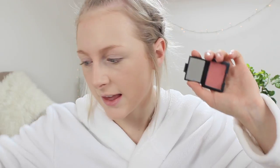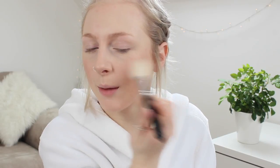So I'm now going to pop some blusher on. I'm going to be using a Nars blusher. This is a tiny little mini one. I've had this in my drawer for ages and I used it for the first time the other day and I loved it. It is the Nars Deep Throat Blusher. It looks like this, really, really pretty. And I'm just going to take that on a Zoeva brush and just pop that onto the apples of my cheeks.